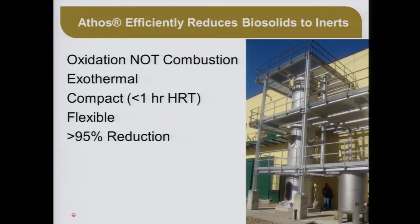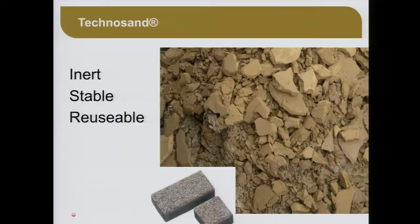So as I mentioned, it's an oxidation process. The strict definition of this technology is wet air oxidation. It happens in a water environment. It's an exothermal process. It actually generates more heat than it uses, so you can recover heat from this technology. It's very compact, a hydraulic retention time of under an hour, and very flexible. You can use it for different types of sludge, variations in sludge. And you reduce the amount of material by over 95%, so the sludge coming in relative to the technosand going out. So a lot less material to deal with. But not only deal with, reuse.